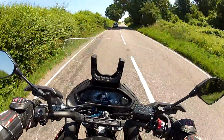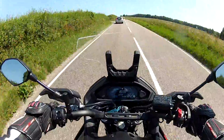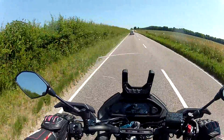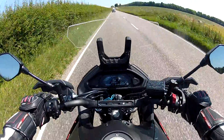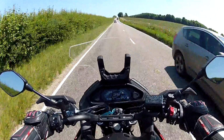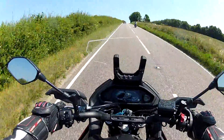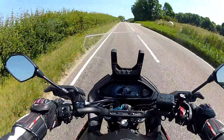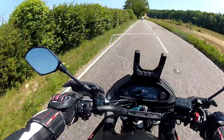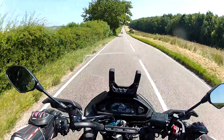Lovely mirrors, all clear, really good. Nice strong brakes. Really good bite actually on the front, really good. And most of all, it's really good fun. I could quite easily see myself loading this up with panniers and going touring. Obviously no cruise control on this, or electronic suspension, or rider modes, but it doesn't matter. It's brilliant the way this is set up out of the factory.